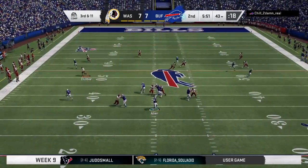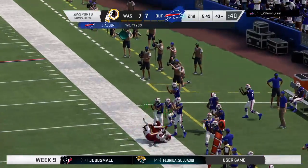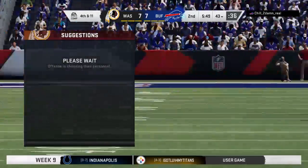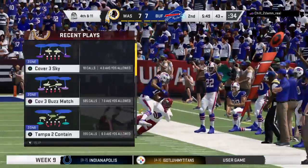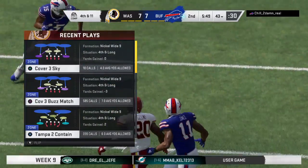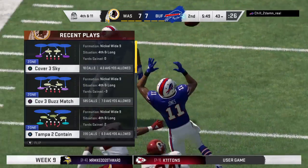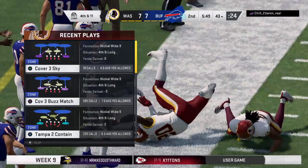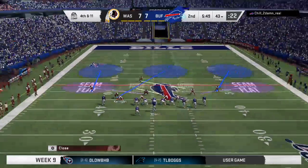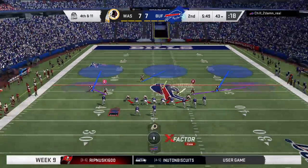Throwing is Allen on third. Well, he's caught on the sideline, but he's not going to have a first down. They say he was out of bounds, so a big call there that brings up fourth. Oh, a big decision here early. Look at this. They're going to go for it on their own side of the field.